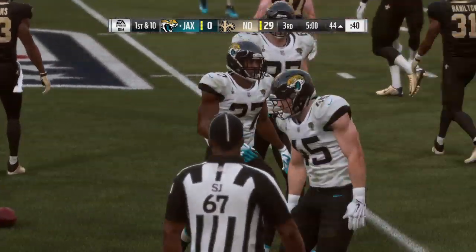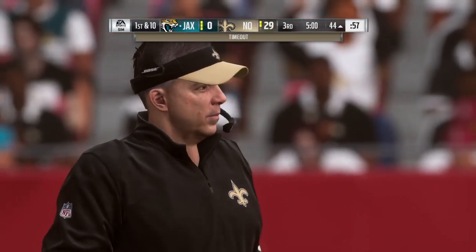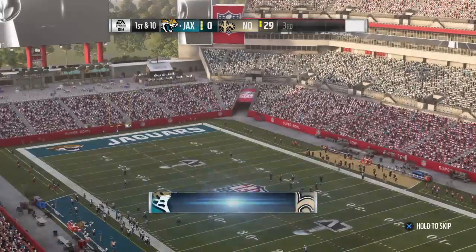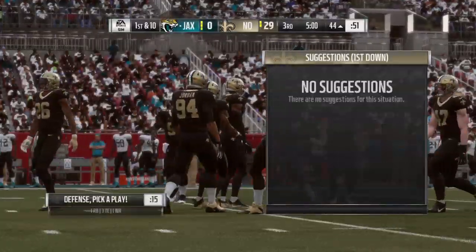And where have we seen this before from Sean Payton? That's ambush. We've seen that. What was it, Super Bowl 44? 44. Right? New Orleans against the Indianapolis Colts. Right after the half, they get it done.